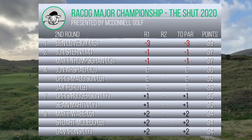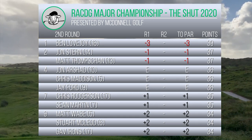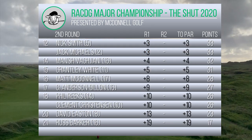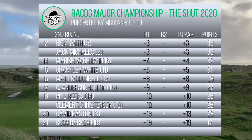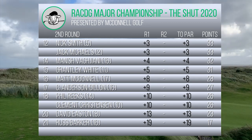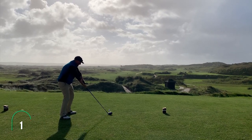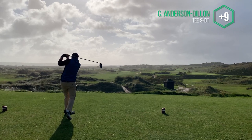Ben Lovejoy with a 2-shot lead, Gentle Ben at the top of that leaderboard at -3, John and Matt at -1, and if we scroll all the way down, there's Russ at +19. A disappointing run from David Easton as well, second last, but maybe forgiven based on the 1 hour of sleep that he had. But here we go, round number two.